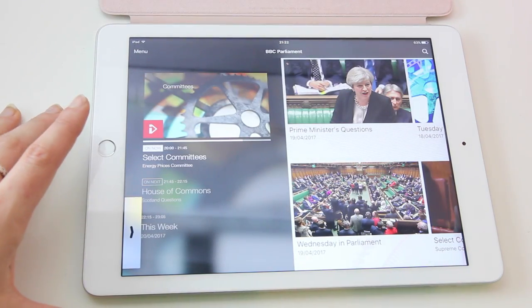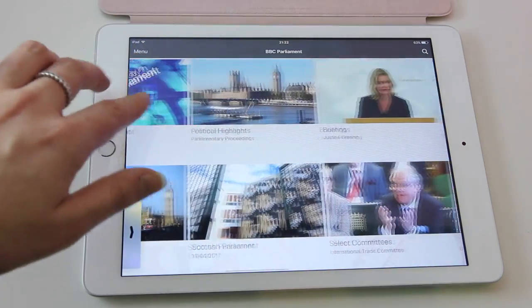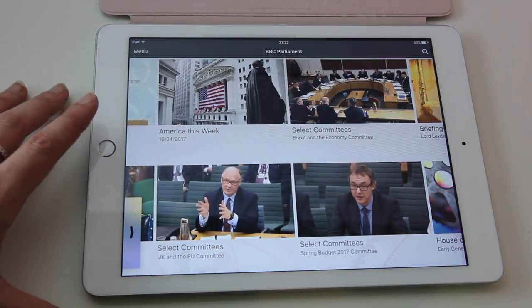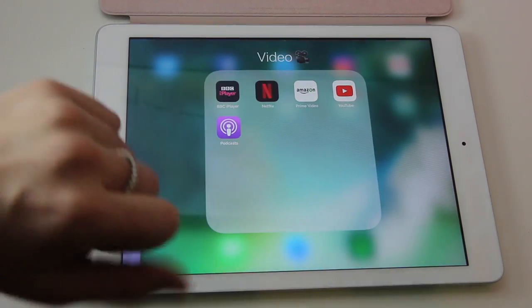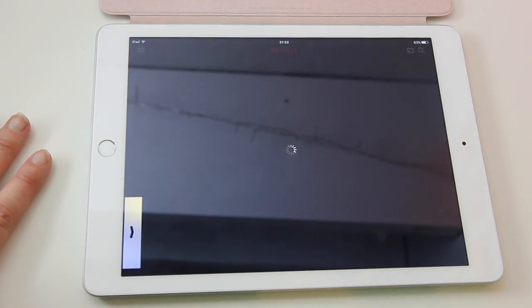On Parliament, you can watch select committees, PMQs, Westminster in Review, briefings by the ministers, all of that sort of stuff, which is all really useful, of course. There's like a Brexit committee as well, which is really useful if you want some extra examples and things like that. And then I've got Netflix, obviously. Who doesn't have Netflix these days?